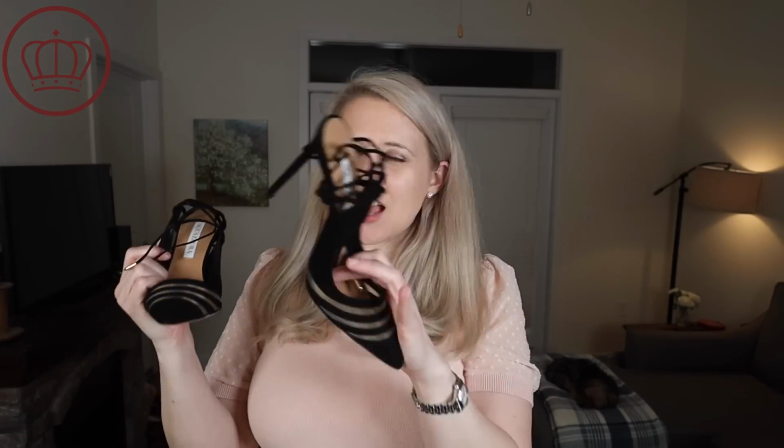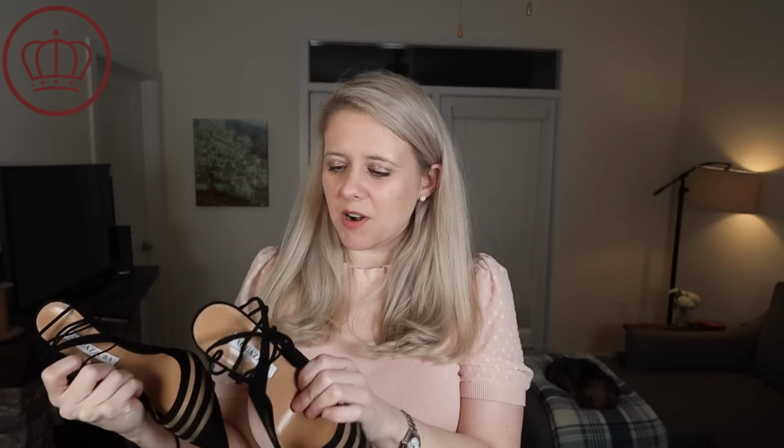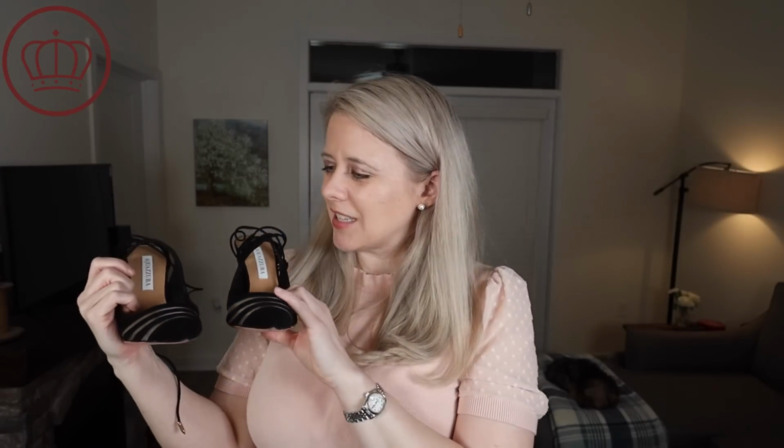And these are Aquazzura pumps, and they have this little bit of tie that goes up the ankle. I did get these in a smaller size than what I usually get. I did get these in the 6.5. I have a couple other pairs that I also got on clearance, and I think the 6.5 is okay. Let me know what you think. I am super excited about these. I think these are really pretty, and they're just really gorgeous.